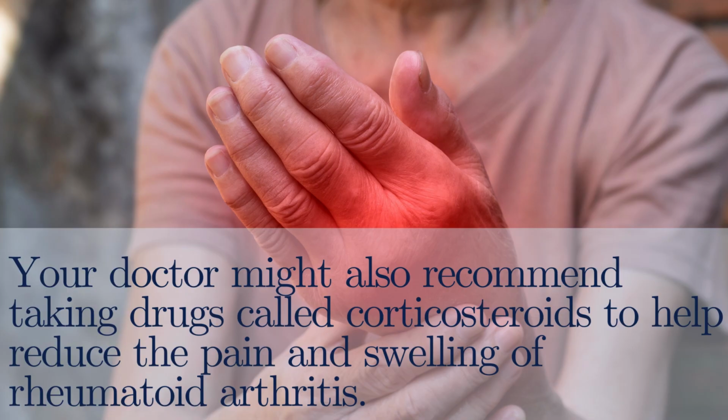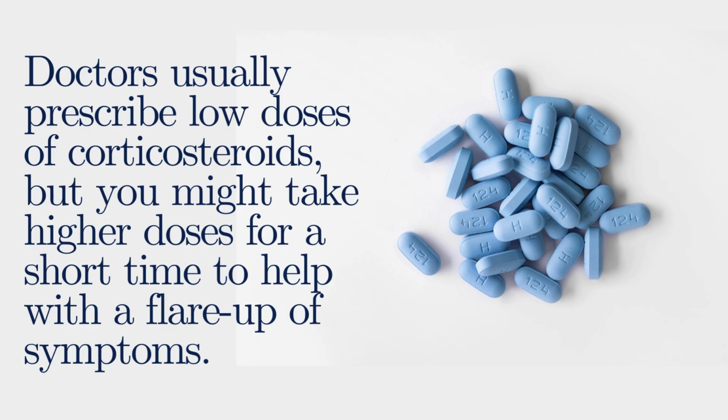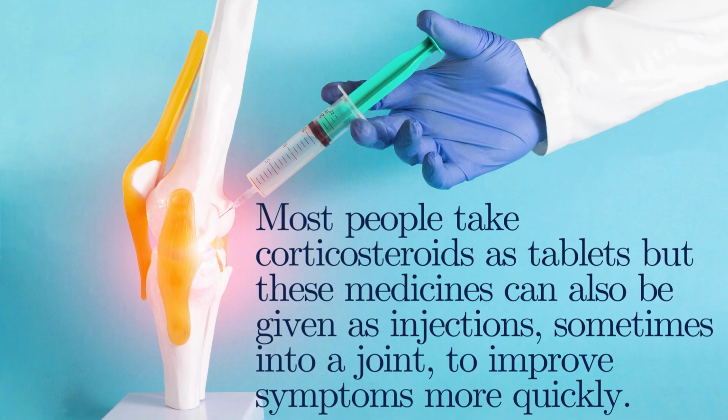Corticosteroids. Your doctor might also recommend taking drugs called corticosteroids to help reduce the pain and swelling of rheumatoid arthritis. These medicines are often called steroids for short, but they aren't the same as the steroids used by some athletes and bodybuilders. They're similar to chemicals your body makes naturally to reduce inflammation. Doctors usually prescribe low doses of corticosteroids, but you might take higher doses for a short time to help with a flare-up of symptoms. Most people take corticosteroids as tablets, but these medicines can also be given as injections, sometimes into a joint, to improve symptoms more quickly.